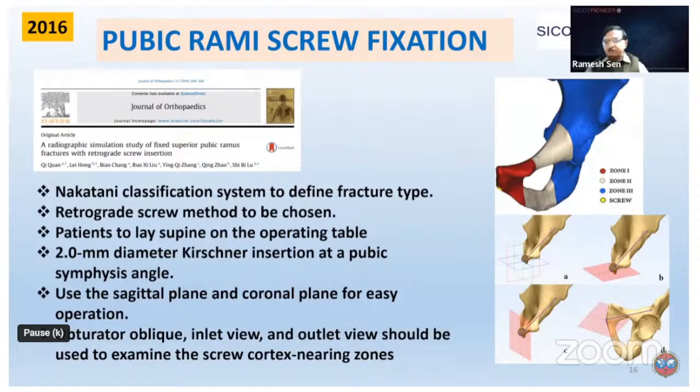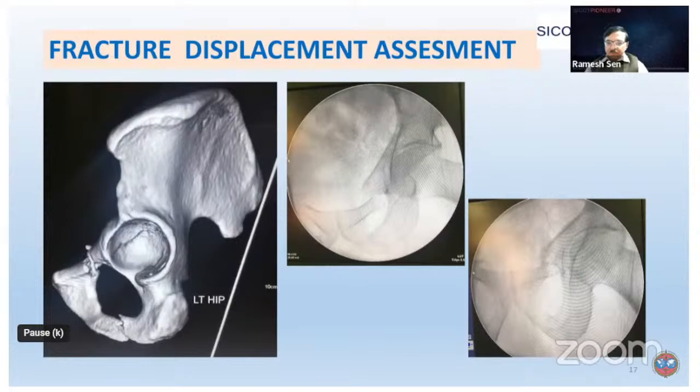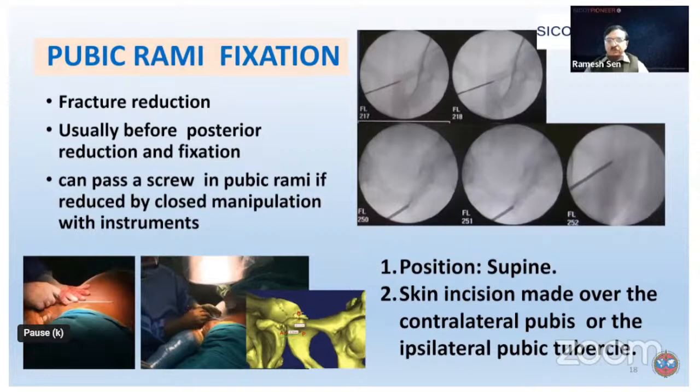Just for an example, in this patient, we can see a displaced pubic fracture. And what do we do? Now we need to reduce it. So for the reduction, the point of entry will always be on the opposite side of the pubic symphysis. At the skin level, at the bone level, just below the pubic tubercle, we make an entry. Now here we can use a sleeve to hold that fragment, the entry part of it.